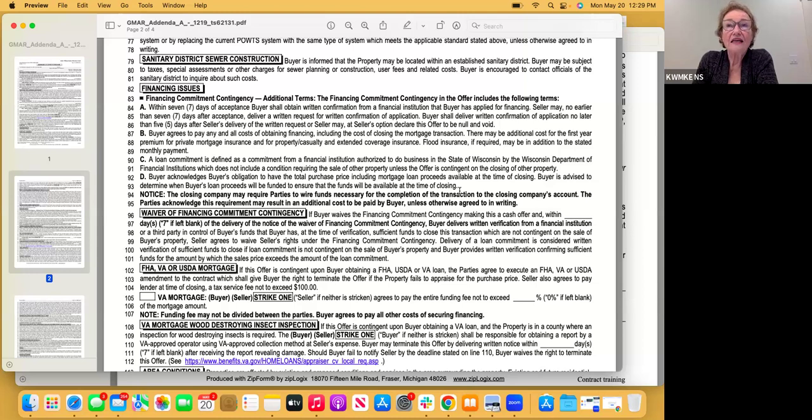Remember, the lender is not obligated to follow the terms of your offer. You're sort of working together, hoping that the lender can perform by the dates and terms of your offer, but it doesn't mean they're obligated to do so. So make sure that you are in touch with the lender and that your buyer is in touch with the lender. Closing companies require parties to wire funds necessary for the completion of the transaction. The parties acknowledge this requirement may result in additional costs to be paid by the buyer unless otherwise agreed in writing.